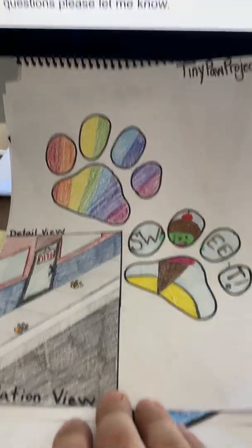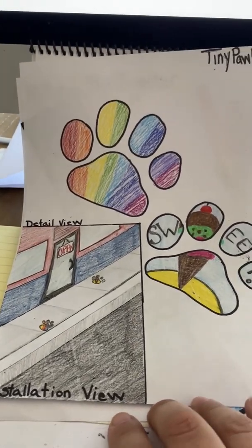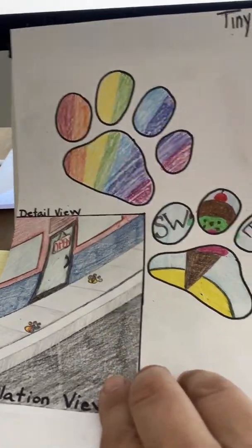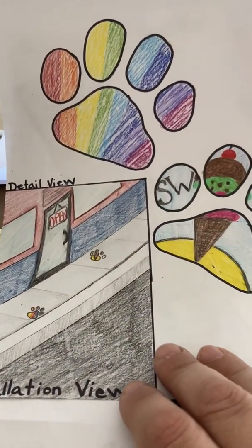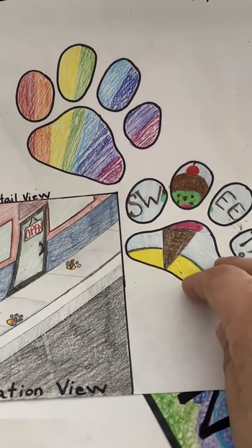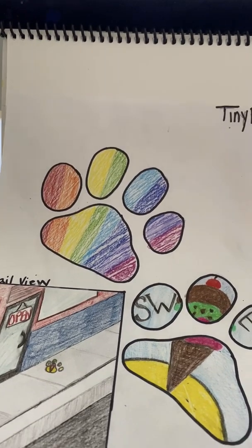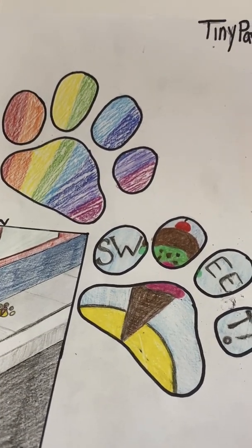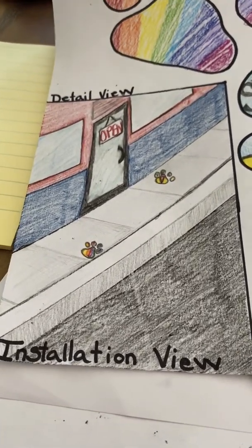So going with the whole Metuchen theme, I thought you could do a tiny paw project where each paw print would have a detail in it relating to something in Metuchen, and then you find them around town near those places. So maybe around Edgar School, it would be Edgar themed or middle school themed. Maybe you're down by What's the Scoop and you find something like this. Maybe you just have colorful, bright paws. And so you need to think about the detail of what your actual thing is going to be, and then how would you see it installed somewhere around Metuchen.